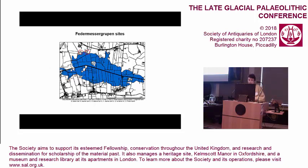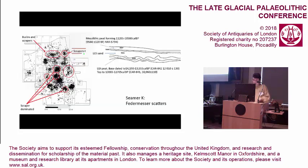So briefly to talk about the Federmesser material, there may be a hint of occupation at Seamer C, where there are some projectile points that might belong to the Federmesser groups. But more extensive occupation is found at Seamer Cave, where we have a mixed site which has both early Mesolithic and Federmesser material.